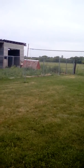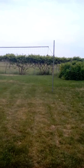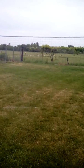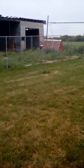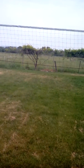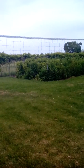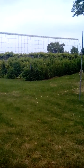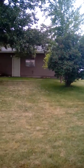The old owners left us quite a bit of cool things. One of them is this: they left us the volleyball net, which is super fun, or will be once we get a volleyball. They also had these grapes growing all along this fence line. And then check that out. That's a huge, massive raspberry garden. There's a lilac tree and a maple right there.